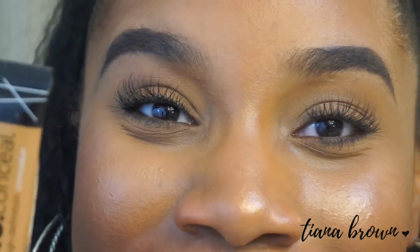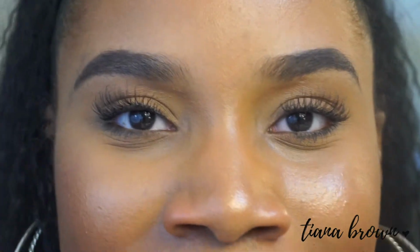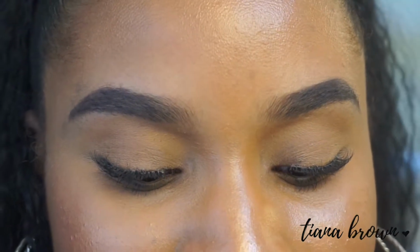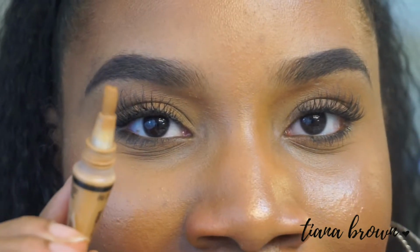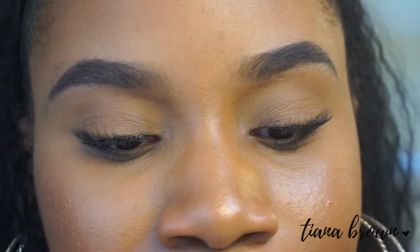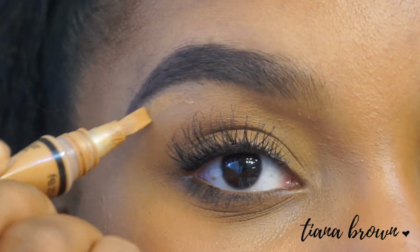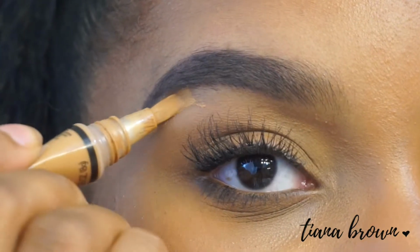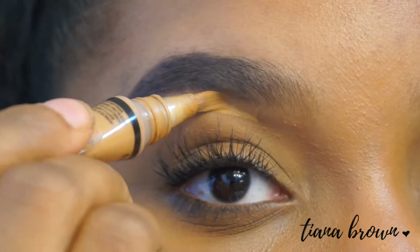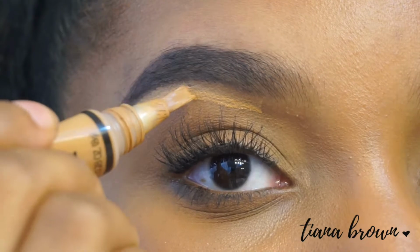I haven't seen people use this in a long time, which is so interesting to me because this is still my staple in my makeup collection. I don't know about you guys, but I still use this. This $3.99 concealer still works for me, and it is in the color Fawn. So I just squeeze the product, and then I go underneath my brow. And it just makes it so easy.